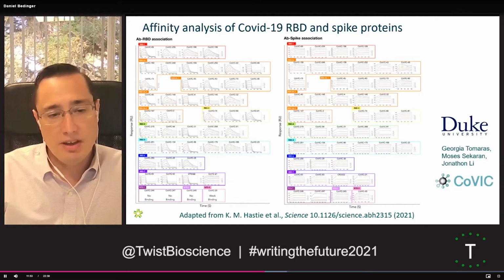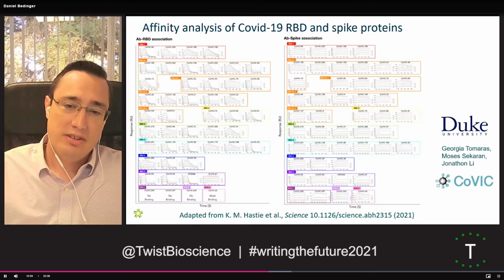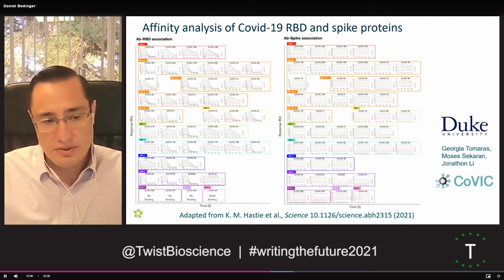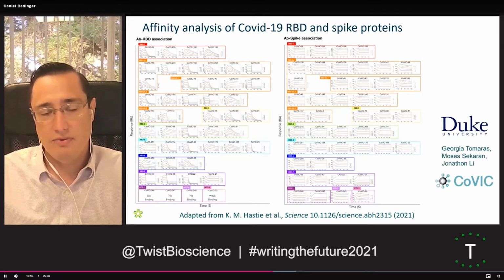This is from a recent paper from the consortium published in Science this month, actually, or in September, showing the kinetic data generated by Duke. This is obviously a very small subset. There were much more clones analyzed, but these are some that are highlighted in the paper that bind to unique structural domains of the protein.